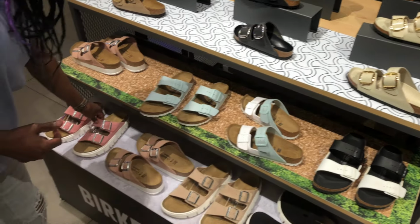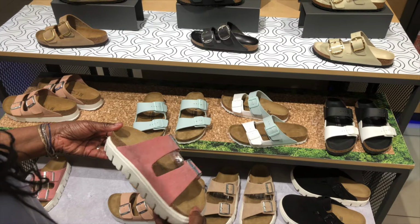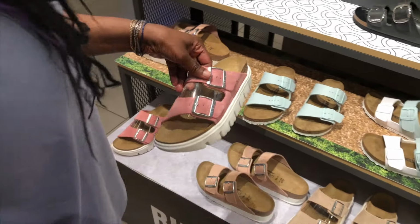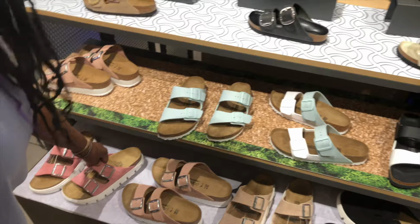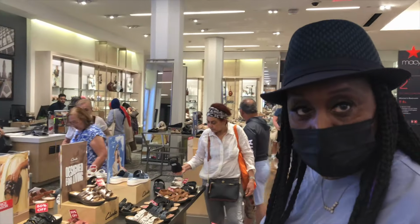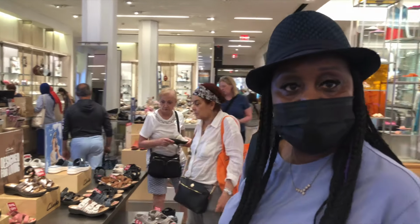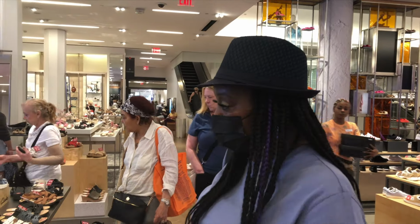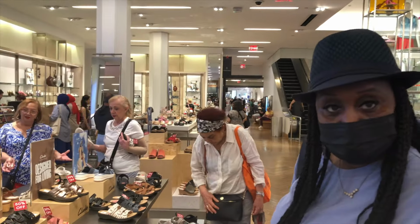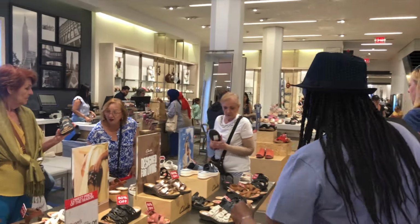Oh, this is pretty too, mom, right here. Yeah, this is pretty. Maybe Birkenstock is the only one that I know that can get it right. Yeah, they have a comfortable footbed. Talking about Clarks, if you're going on vacation or somewhere where you're going to be on your feet for hours, Clarks is what you want to invest in. The footbed and their shoes are expensive. Clarks has been around for some years though.